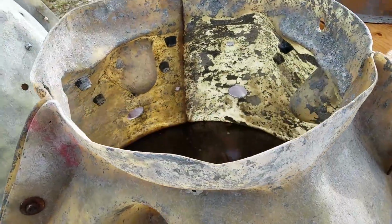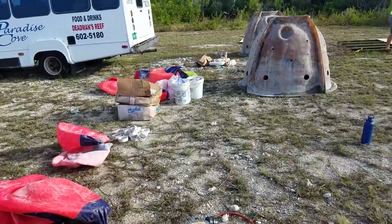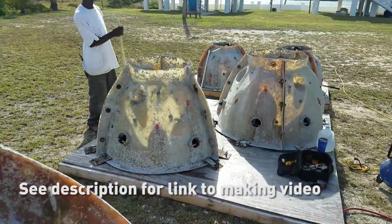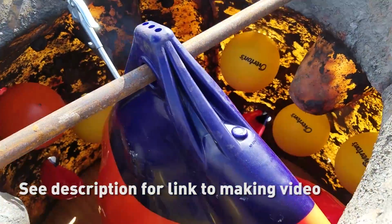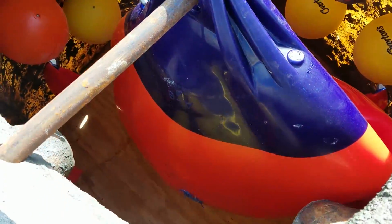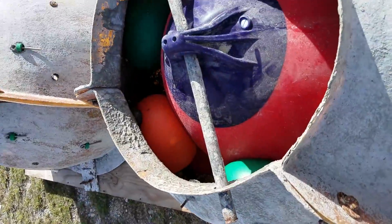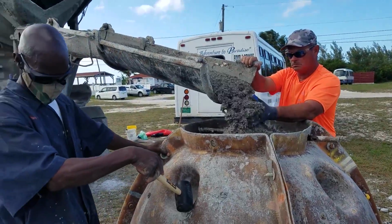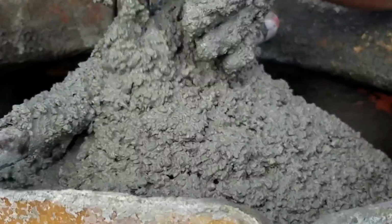We helped build the molds, prepare everything, fill the balls up with air, and pour the concrete into the molds to create the new reef balls.